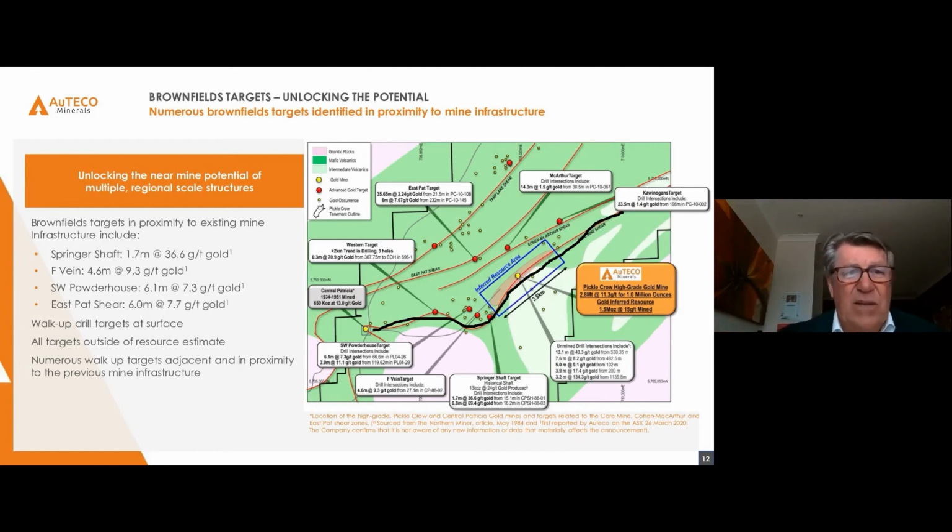We've got that Springer shaft, you can see there, 1.7 metres at 36 grams. The F vein at nearly 5 metres, it's 9 grams per tonne. Powder House and East Patch here. And one of the really interesting things here is people talk about the narrow veins that we've got here, but if you look at some of the other areas around here at the Kangalat and the East Patch, you're seeing 36 metres, so some quite wide intersections.